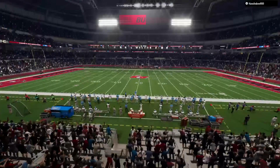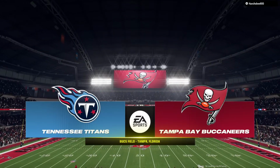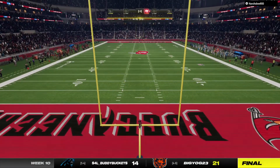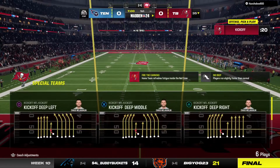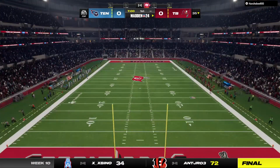EA Sports coverage of the National Football League is on the air. Today we hit double digits, week 10, and we've got a good one in store, as it'll be the Tennessee Titans taking on the Tampa Bay Buccaneers.